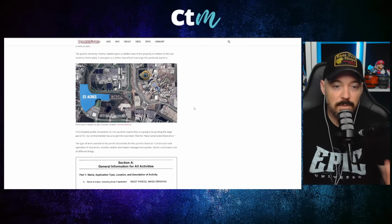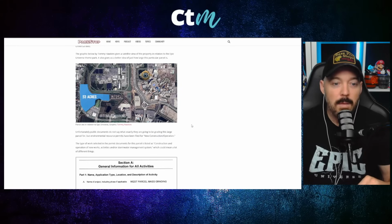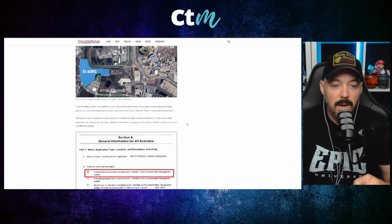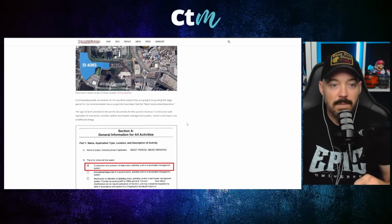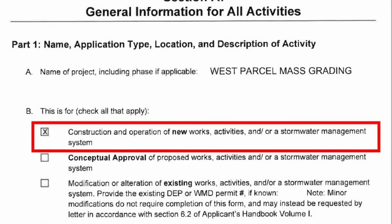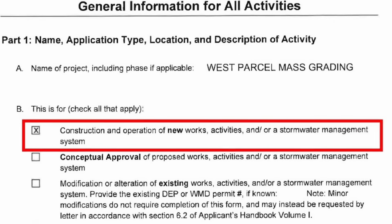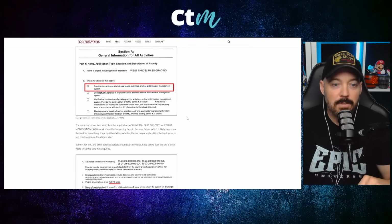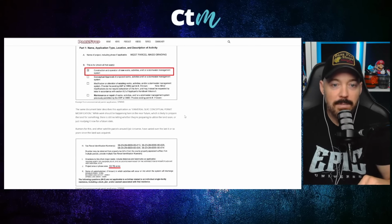Unfortunately, the public documents do not say what exactly they are going to be grading this large parcel for, but environmental resource permits have been filed for, quote, new construction/operation. The type of work selected in the permit documents for this parcel is listed as construction and operation of new works, activities, and/or stormwater management system, which could mean a lot of different things. The same document later describes this application as Universal SLRC Conceptual Permit Modification.